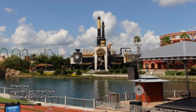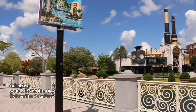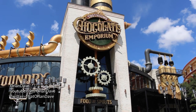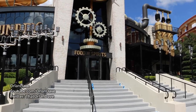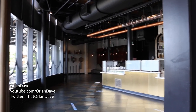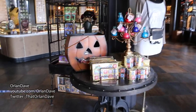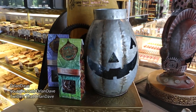Next stop, it's actually going to be Toothsome. Hello, Islands. Oh, right, Toothsome. Did you guys know that I was the very first guest to walk through these doors when this opened for soft opening? It's true. Okay, maybe not step down as I'm still recording. Well, this is the emptiest I've ever seen this. But here is some of the Halloween stuff. Check out the pumpkin. More pumpkin stuff here.